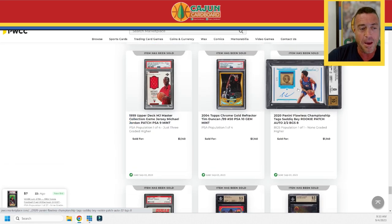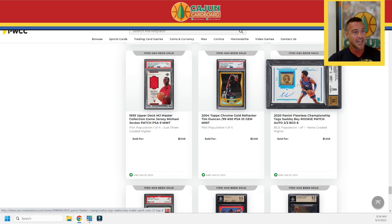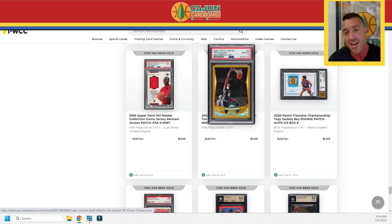Believe it or not, Sadiq Bey, the one and only 3&D from the Detroit Pistons, I guess he's with the Pistons still, sneaks into our top 100 cards with a Panini Flawless patch, 2 of 2. So this is serial numbered to 2. It is a pop 1, none higher. Sadiq does 1,140.